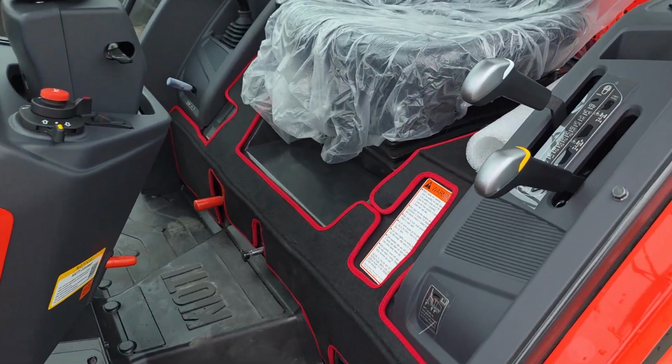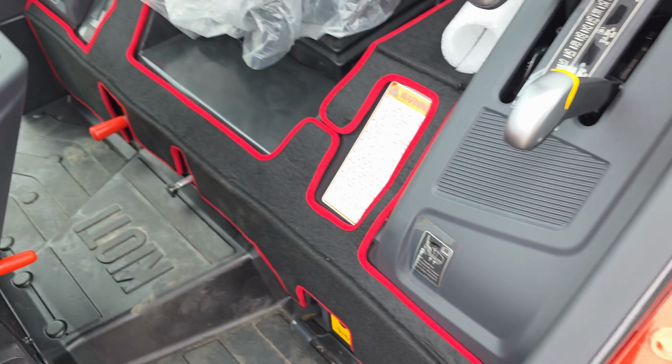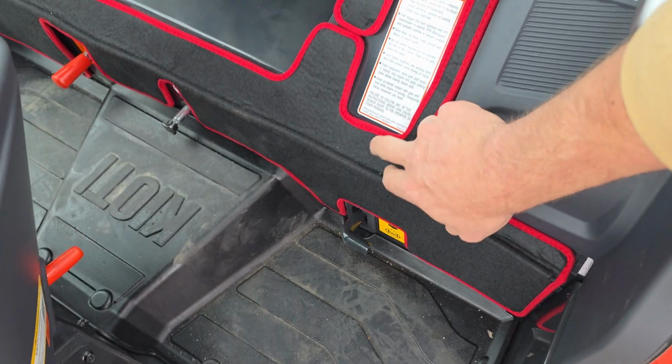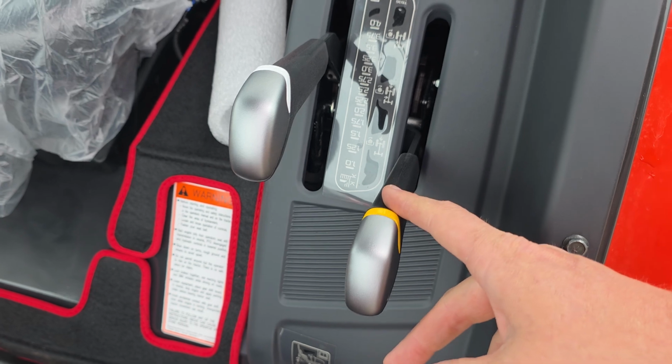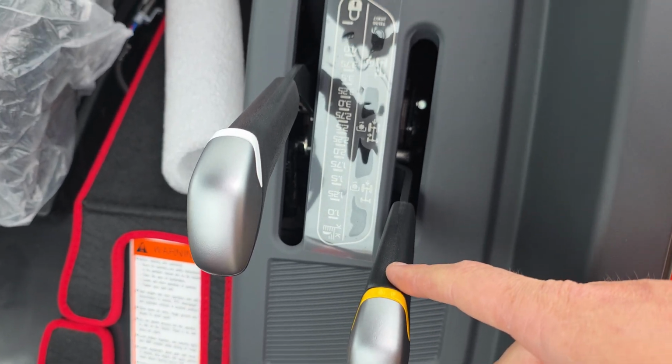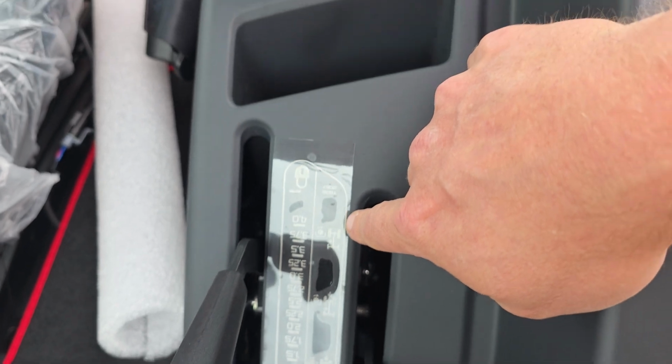It's not terrible. You got to use that tilt wheel to get in and out, but it's not bad. So we got some carpet here. This is for sound deadening. So this is for selecting your PTO. So if you want to work just the rear, the mid, and the rear, or just the rear.